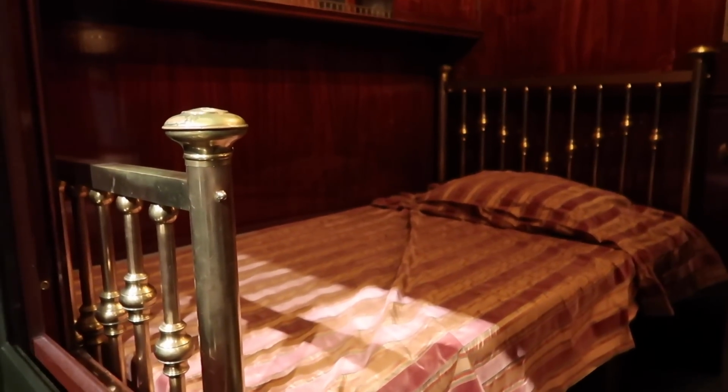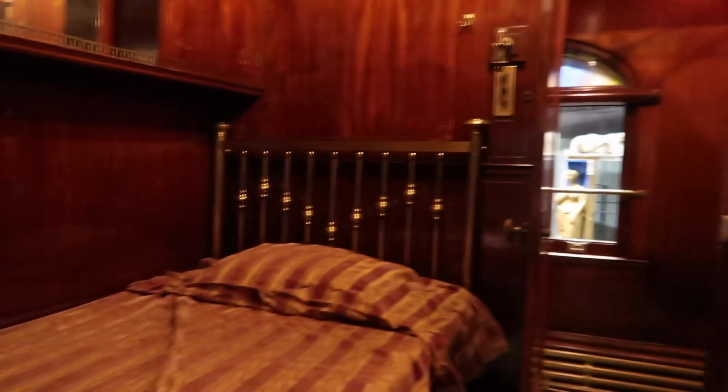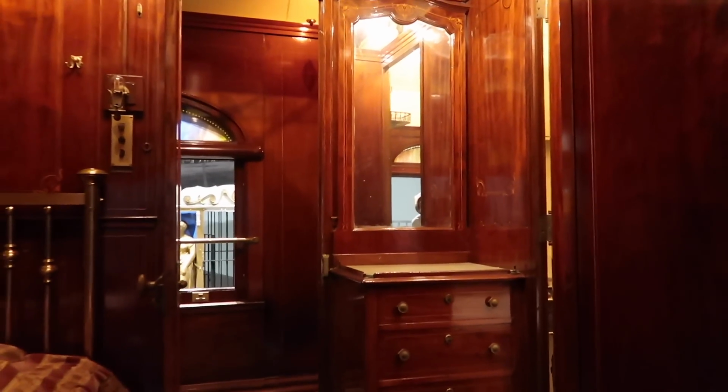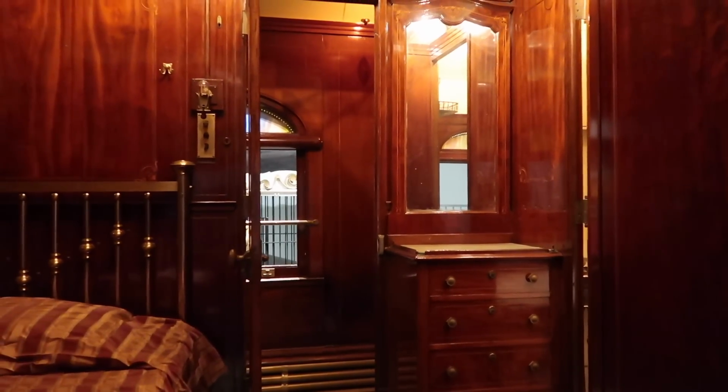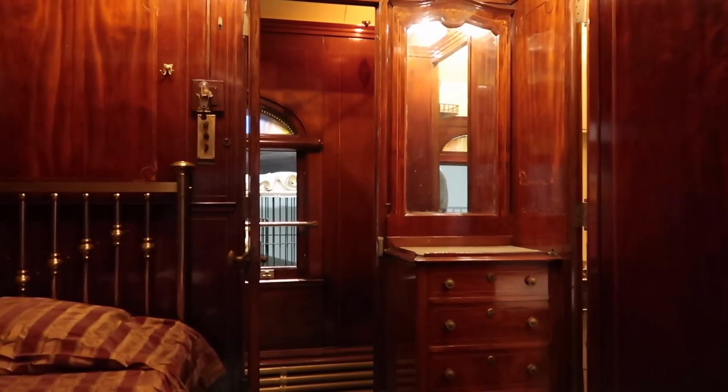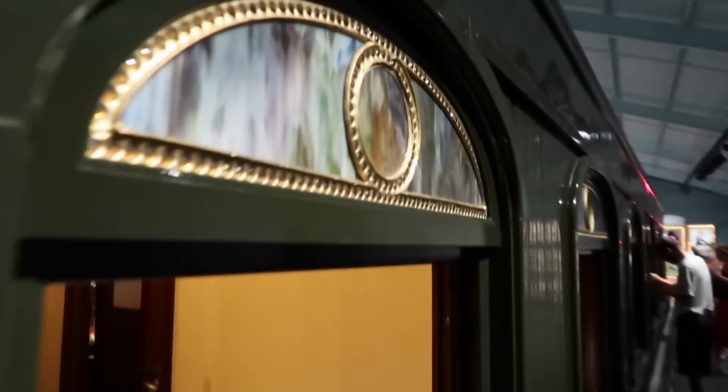That is so cool. 1911, so when they were traveling on this train, the Titanic had not sunk yet. Just think about that. Now it kind of puts the wardrobe into perspective too. If you've seen that Hollywood film Titanic, that's how they would have probably dressed.